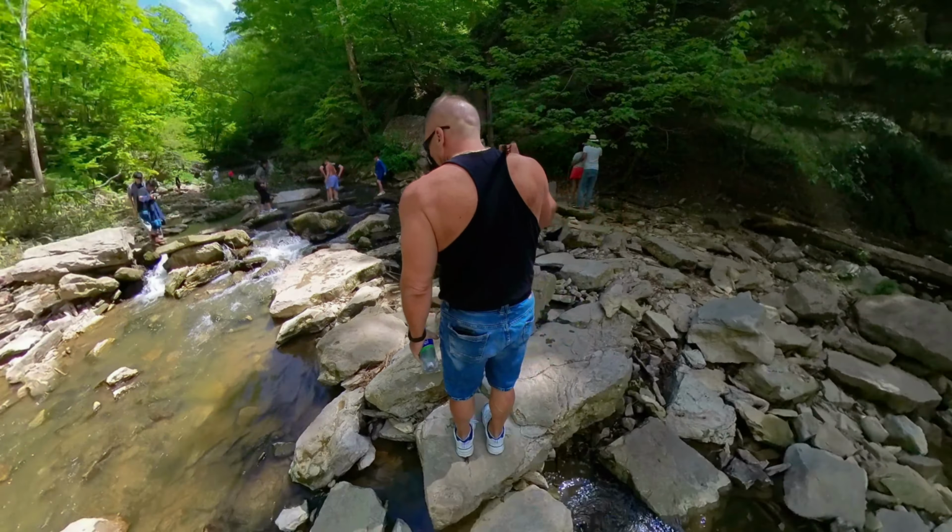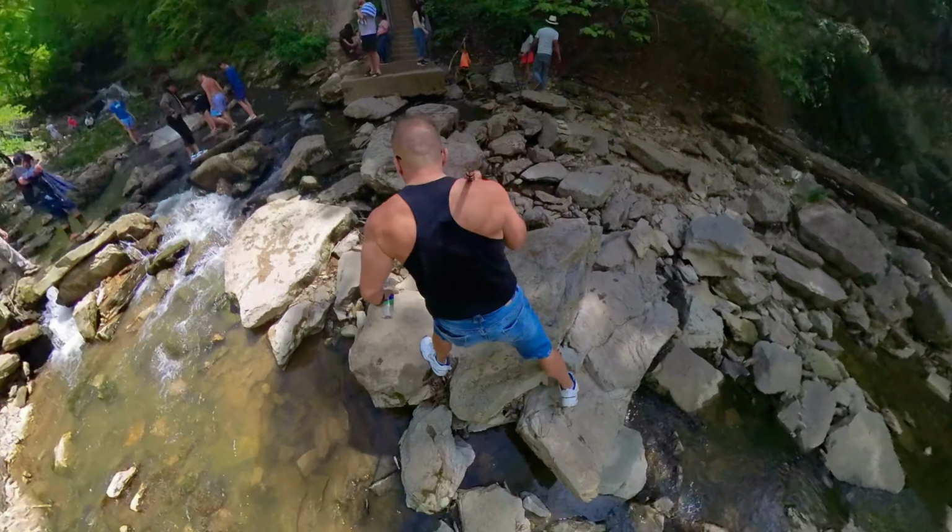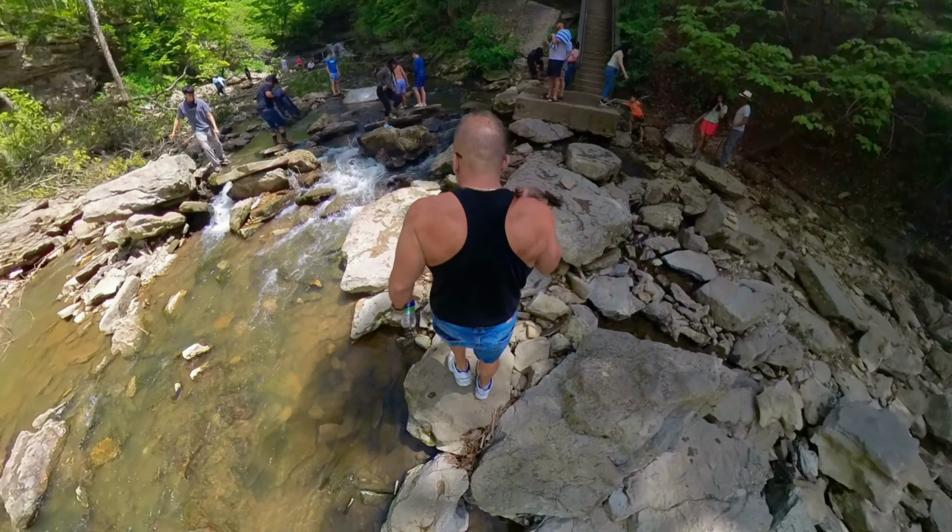And again, going up the stairs does take a little bit of effort. If you're not in the best of shape, just take your time, take it nice and slow, rest along the way, and you'll be fine.